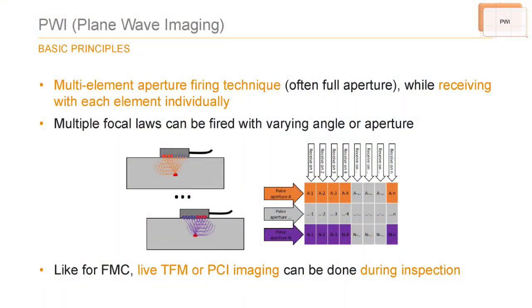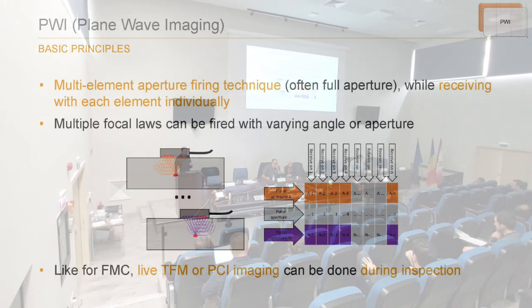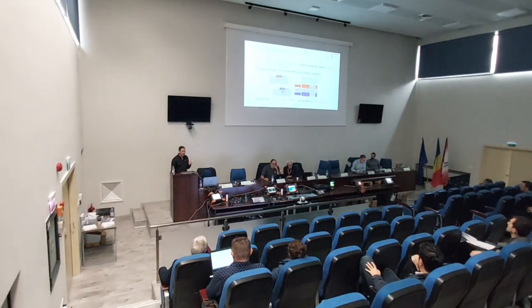That's just later. We're still in the excitation mode. So plane wave imaging works a little bit different. Instead of having one element firing, we have the full aperture firing, which basically is dividing the number of A scans by 64.